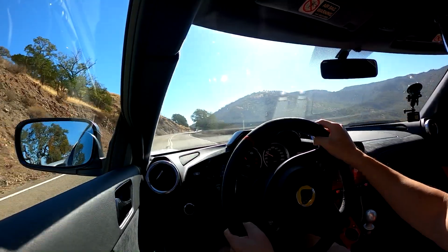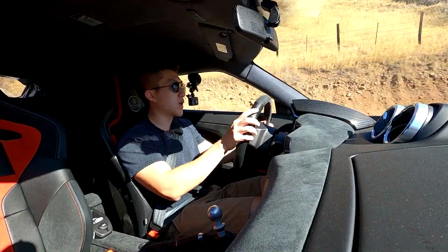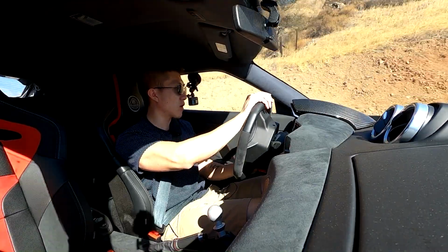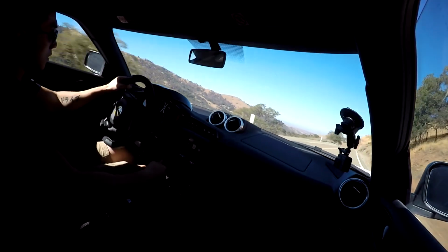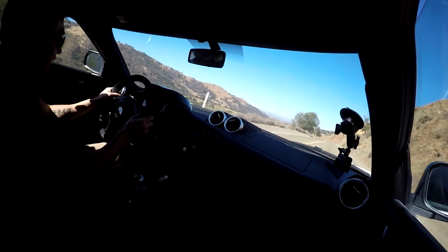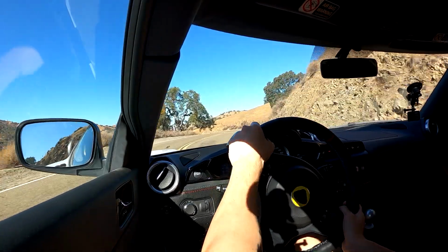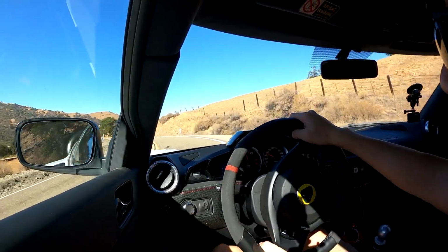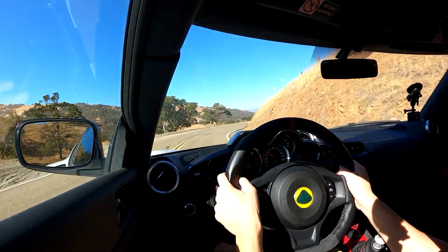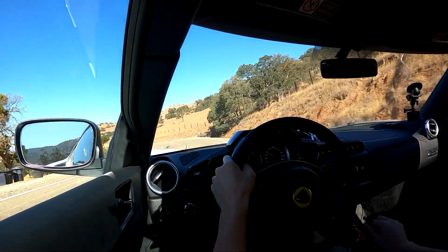Tons and tons of steering feel from this hydraulic rack. This is on par with the best of Porsche's hydraulic steering, right around the same time that the Evora first came out. Wow, a rev limiter kicked in before 7,000, it seemed like. That was a little odd. Very sharp front end. That's mid-engine balance for you right there.